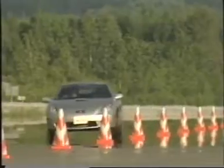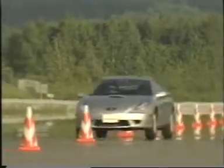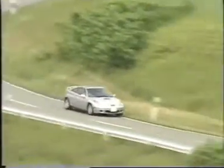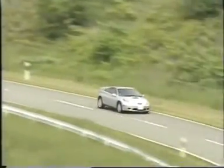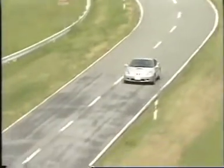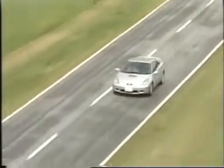Thus, a hardcore sports enthusiast can operate it as a 6-speed manual transaxle, while others who want to drive the vehicle in a leisurely yet sporty manner can operate the vehicle in the E-Shift mode. Thus, both types of drivers can operate the vehicle to their heart's content.